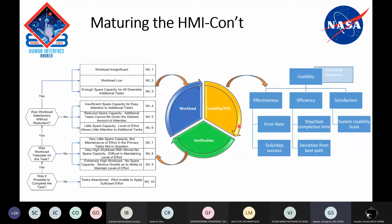And then usability. This is very important. Is this thing usable? Usability has to do with effectiveness. In other words, how many errors am I introducing to the system using the system? How many steps for success? Efficiency, step and task completion time. How long does it take for me to do this?